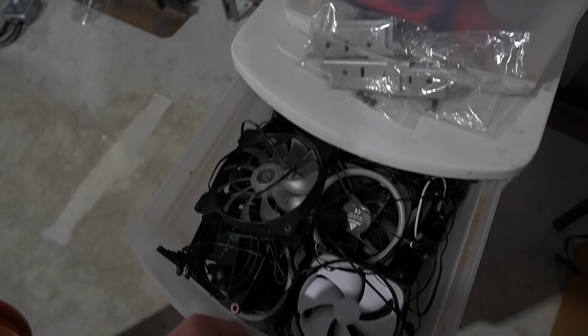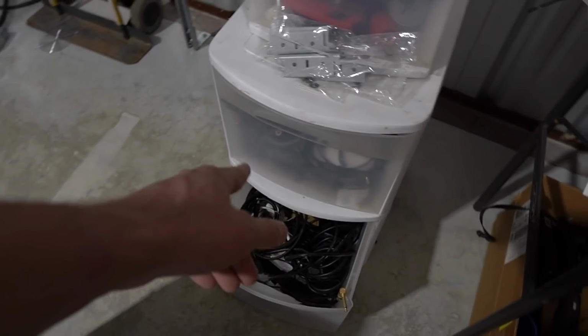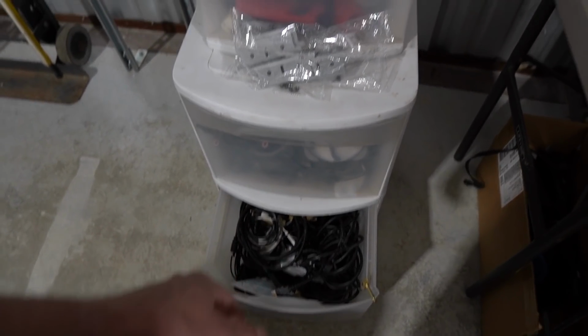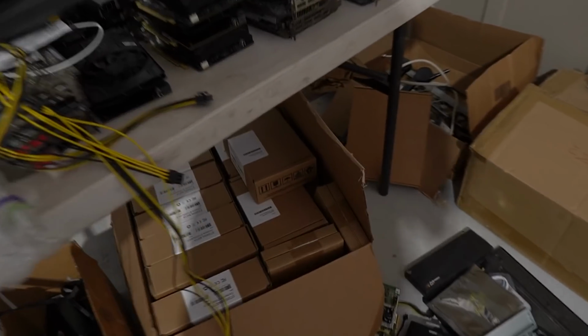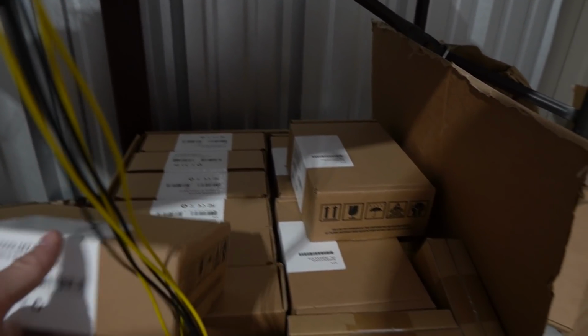Down here we have our fan bin where fans go to die. And then down there we have just random cables, etc. Down here is pretty interesting. I'm going to be using some of these in servers and some of these in my home setup.